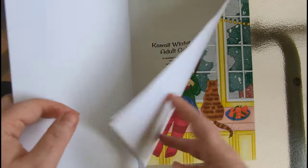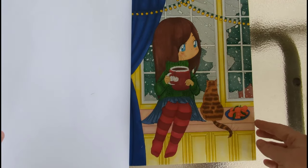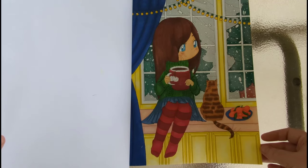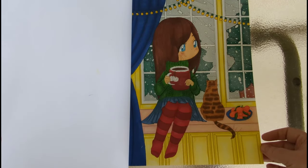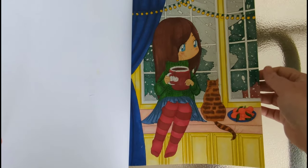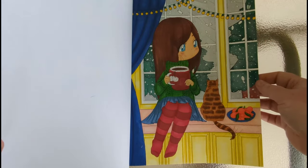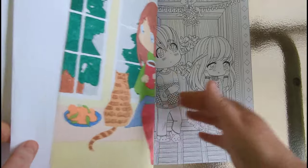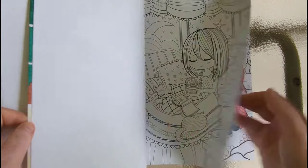So this is a page I've done in here, and you can see I like the ones that are a little more simplistic. And so this was alcohol marker with a colored pencil over it, and I think some white pastel here to give it kind of that windblown snow hitting the window look. And to this day I still love this picture. I can't remember, it's probably the first couple years I was coloring.